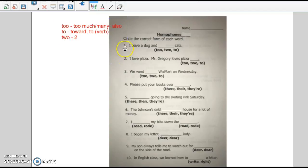So let's take a look at number 1. I have a dog and 2 cats. Is it I have a dog and also cats? Or a dog and toward cats, or a dog and the number cats? We're talking about having 2 cats, the number. So put TWO.